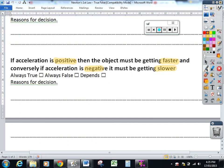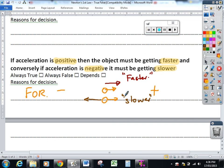Okay, welcome back. So let's put a frame of reference. As we know, a frame of reference indicates a positive direction and a negative direction for our motion. So let's move this way. If we are accelerating in that direction, we get a force that way, we must be getting faster. So that's fine. But the word faster is very ambiguous here. Is that getting more positive, getting more negative, or so on? If we are moving this way and we have a negative acceleration this way, then we'll get slower. So that's good. So it looks like it's true.